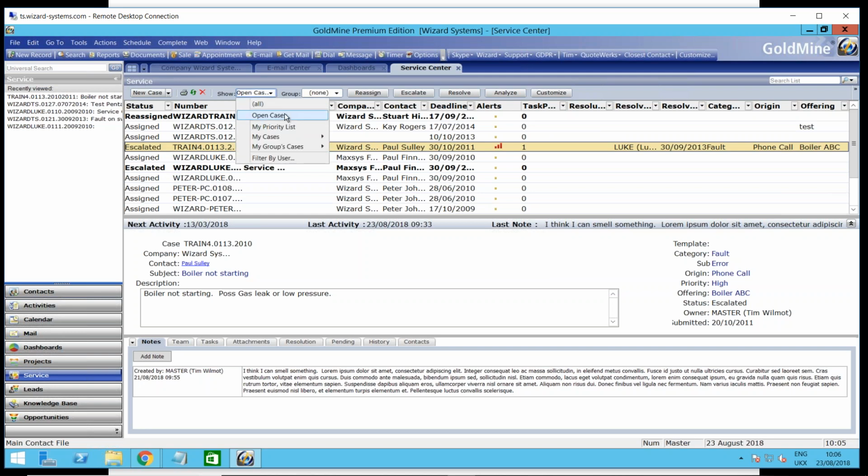For example, if you just wanted to see outstanding cases or just your cases, that can easily be done there. If you then want to group that view in some key way, that can be done there. And then there's a few buttons here to reassign that case to another user and alert that user as well.